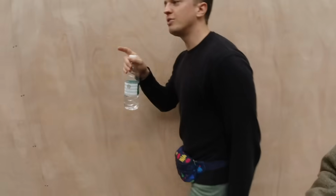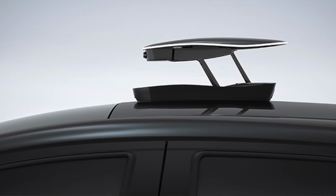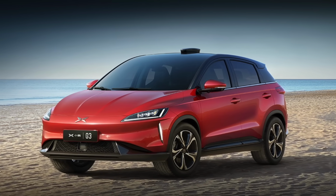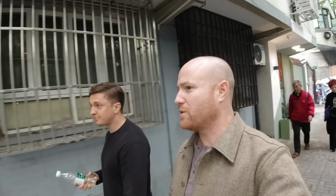The Xpeng G3 is cool because you can option it with that thing on the roof. It looks like a lidar sensor or something. It pops up almost like a drone that's going to fly away. But what it actually is, is a camera that you can use to take pictures, like 360 degrees. It'll turn. What a cool idea! Because when you're on a road trip, you have to stop, get out, and take a picture of the scenery. This way, you just take a photo and keep going.